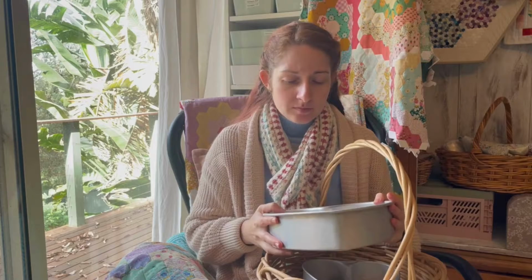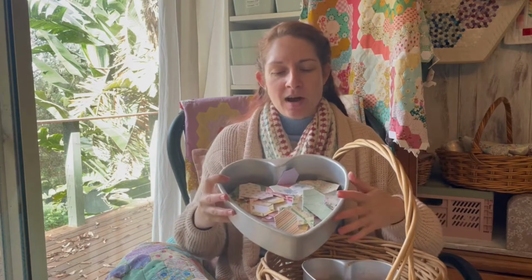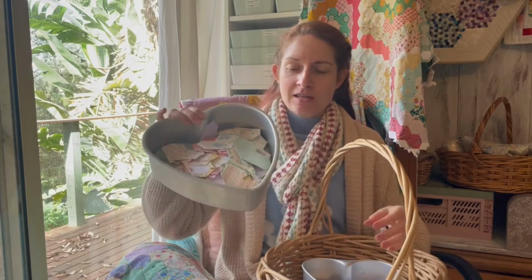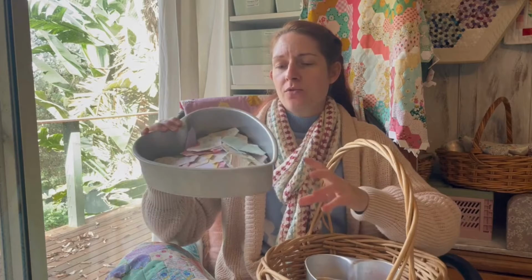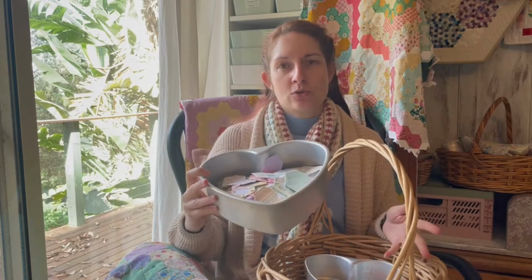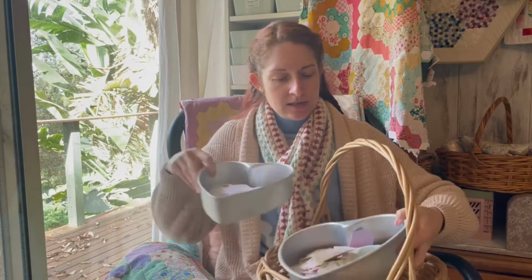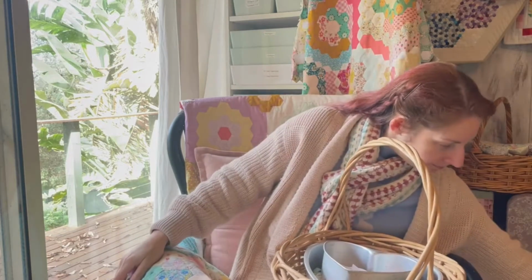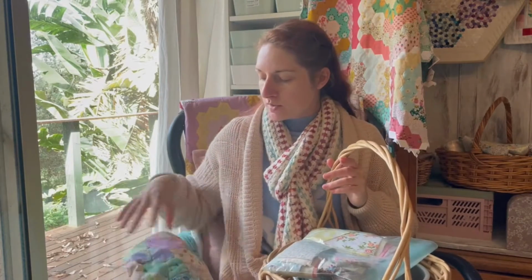So, you know, it just makes me so happy to see all these pretty hearts in this cake tin, which I found, these 2 cake tins. I think they were like $2 each from my local charity shop. And they're just perfect to store a project in. And, you know, what's more fitting than a heart tin for my heart jewels? So they sit in here in my basket, and then my fabric sits there, and then my quilt sits on top.